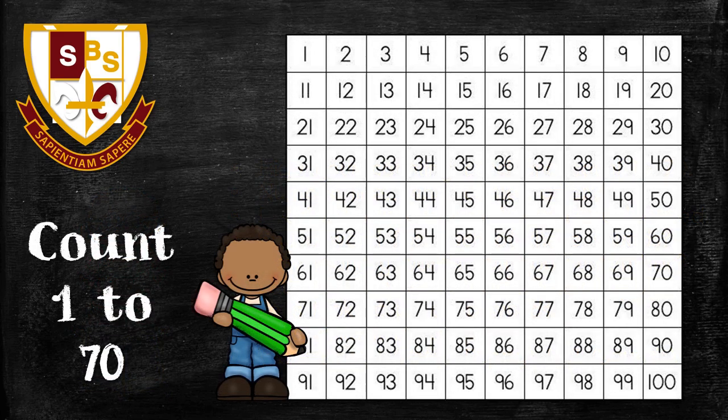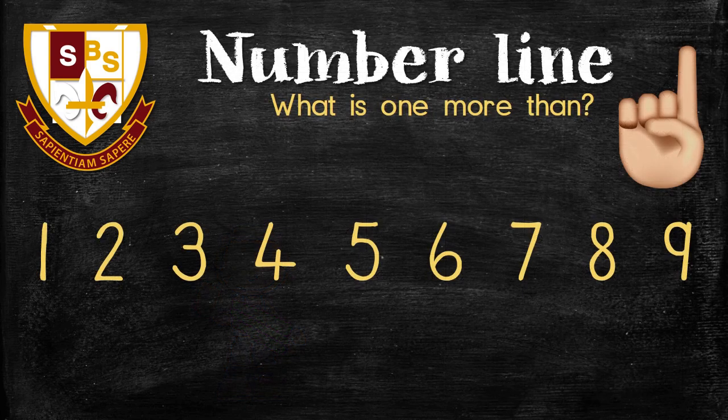Hide your number card away and then count from 1 to 70 all by yourself. Look at the number line and tell Mrs. Aston, what is one more than 3? What is one more than 6? What is one more than 2?